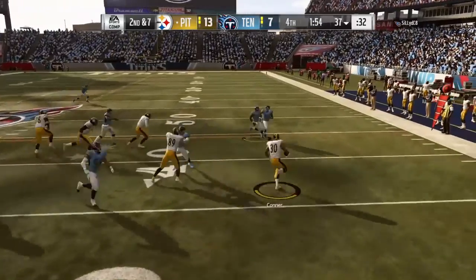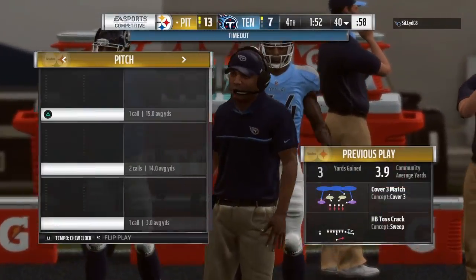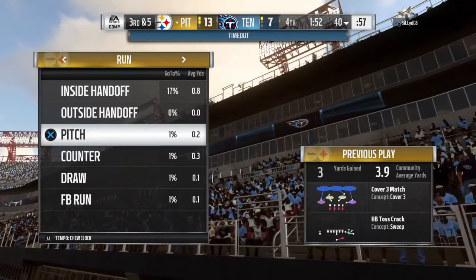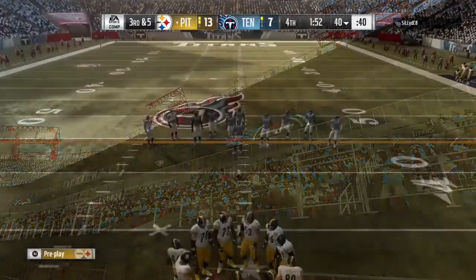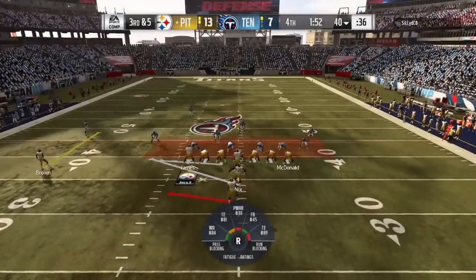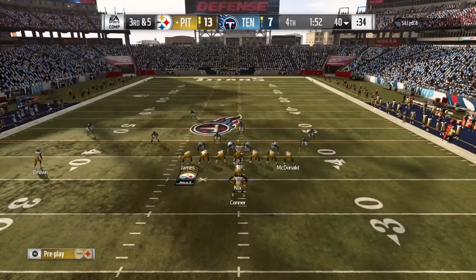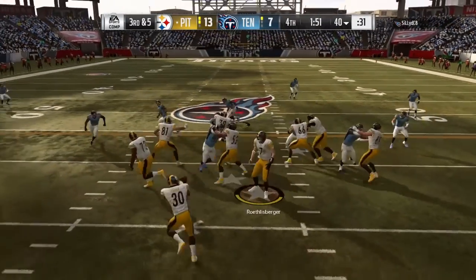Again, it's Connor. And a good swarm to the football defensively as they get him down at about the 40. And now with 1:52 to go, we get another pause in the action. A timeout here defensively. And the Steelers on 3rd down. They've converted 3 out of 5 thus far. This will be 3rd and 5.